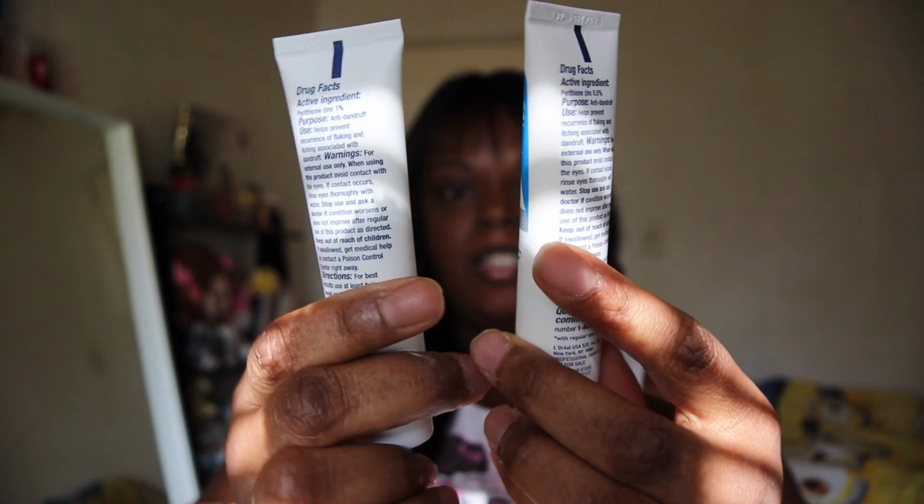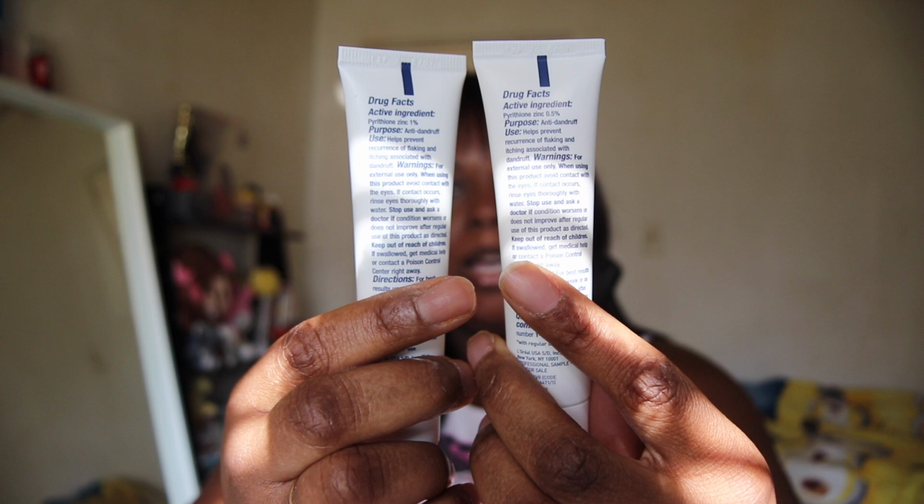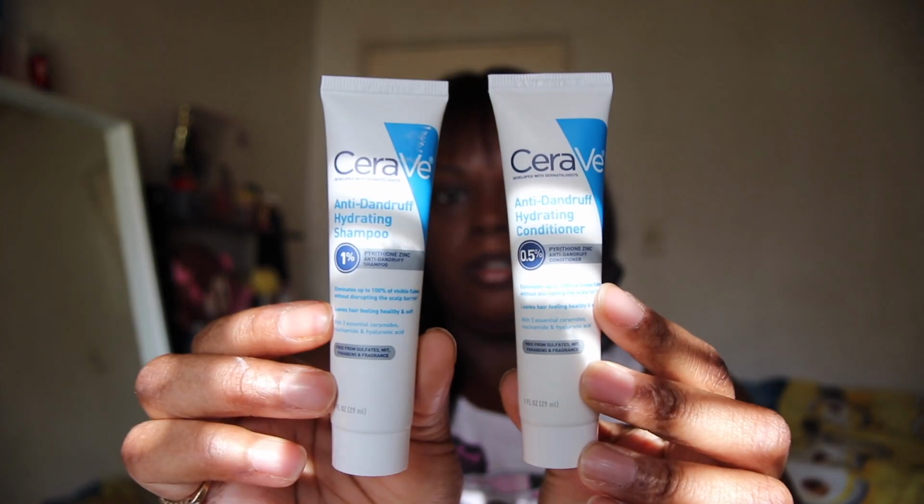Is this enough to test it? I would say yeah, probably, to see if it gets rid of the dandruff or not. So I might test these out. My friends might test it, but we'll see. I think that's a good product to have since that is new. It is a shampoo and conditioner, which they do give pretty frequently, but that is new.